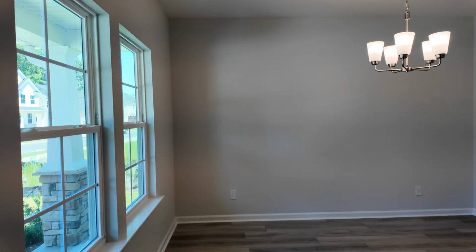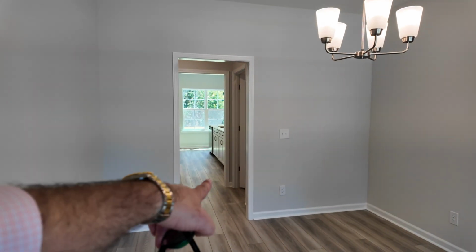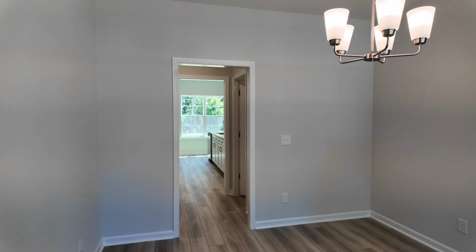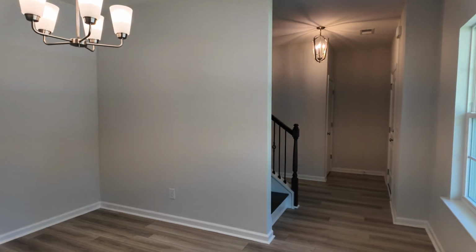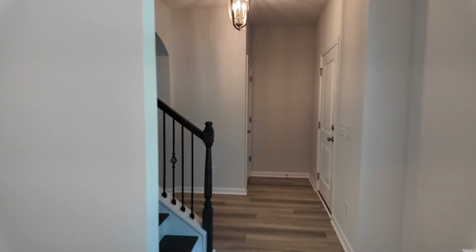Dining room area. There it is, dining room area right there. All right, nothing fancy, but efficient, right? Goes right through to the pantry, butler's area, dry bar, we're gonna call it, into the kitchen. But yeah, nice size. You can put a long table in here, probably fit 8, 10 guests at your dinner.